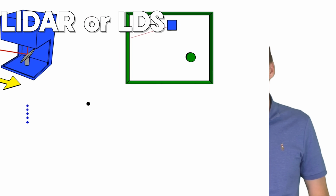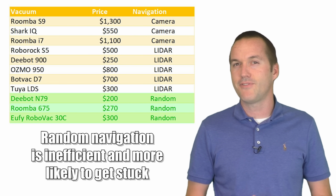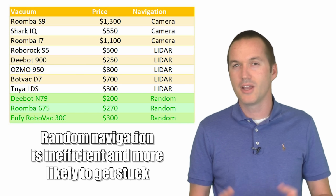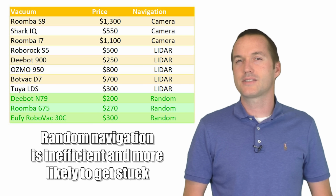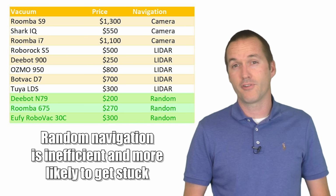LIDAR is the king of the mapping techniques, but there are other types of vacuums on the market that you should steer clear of. Random navigation is the least efficient cleaning method, where a vacuum just bounces around your house, bumping into walls and furniture until it runs out of batteries and it goes back to its charger. For reasons that I'll discuss later, I think these vacuums will cause you more frustration than they're worth. So go ahead and cross them off your list.